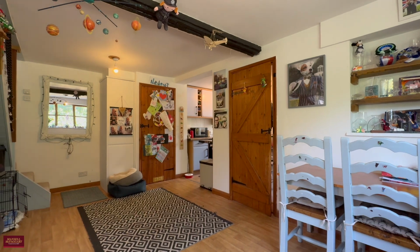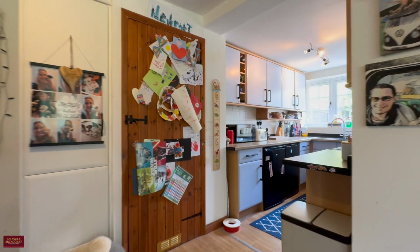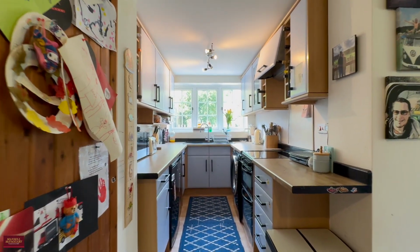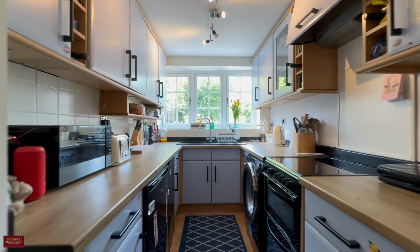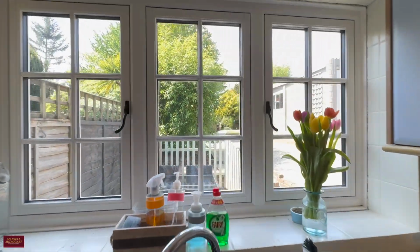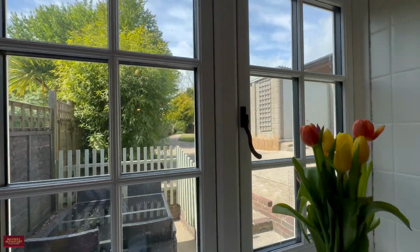But as I say, very comfortable dining area, easily space for a 4, 8 or even 12 seater dining table, and then a lovely little galley kitchen here. As you can see, ample wall and base units, plenty of countertop surface and all the space you would need for your white goods, and you enjoy an attractive view over to that rear garden. The rear garden is really a feature of the home, and that's something we'll show you later on in the video.